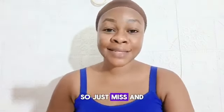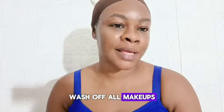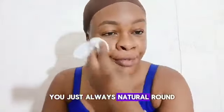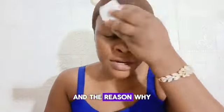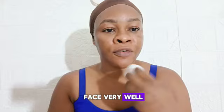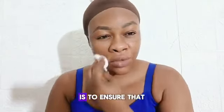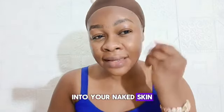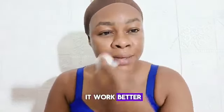All right, so just mix and wash off all makeup. I don't apply makeup on my face, it's just always natural. The reason why you should remove all makeup and cleanse your face very well before applying this treatment is to ensure that this remedy penetrates well into your naked skin, into your pores, to make it work better.